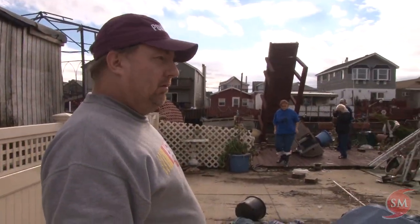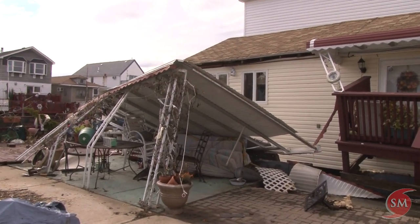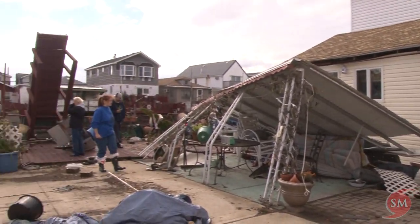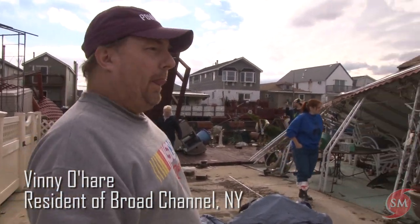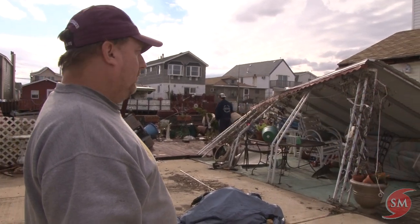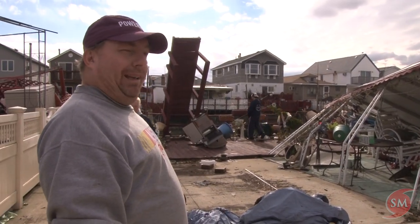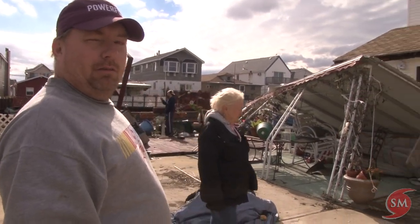And this is Vinny's place here in Broad Channel. Obviously, this is damage caused by Hurricane Sandy. Now, where were you exactly when all this was taking place? I was across the street on the second floor of a neighbor's house. Okay, and so you did decide to stay. And when did you realize that this was turning into the worst case scenario? Way too late. The water was already up 3 or 4 feet by the time. Oh, boy.